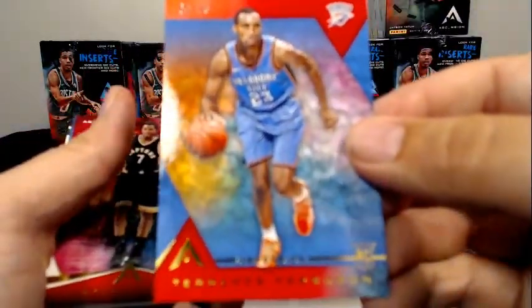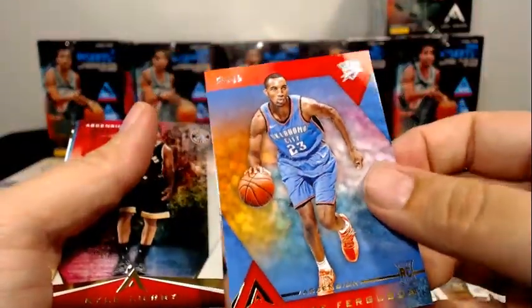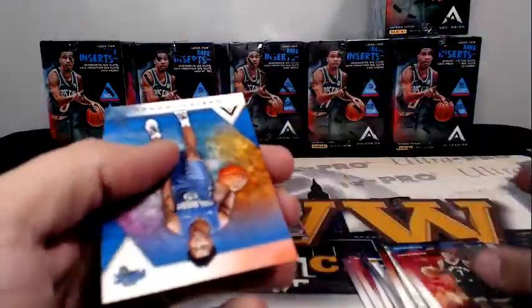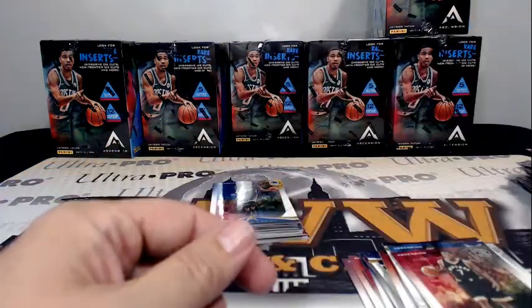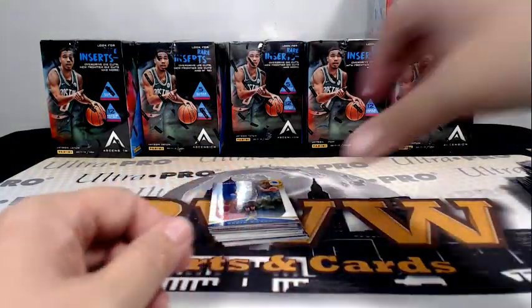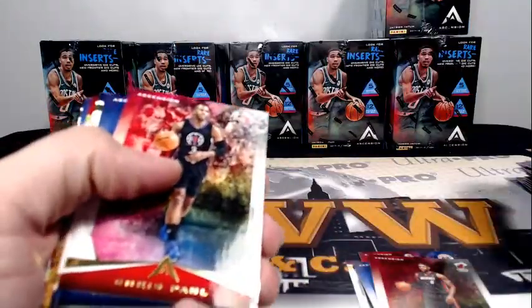Then we have a Terrence Ferguson. That's numbered 65 out of 75 going out to OKC. Congrats on that. Then we have a Wesley Iwundu, rookie for Orlando. Making history, Rudy Gobert for Utah.